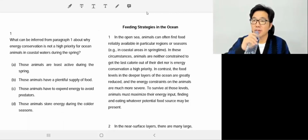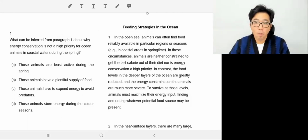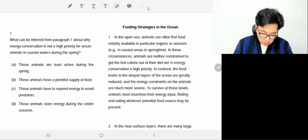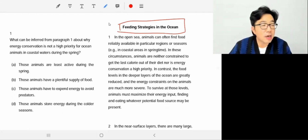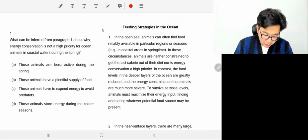We have a reading section of the TOEFL test prepared for you today. So without further ado, let's get started. As you can see on the screen, the title is Feeding Strategies in the Ocean. It doesn't say whose strategy, so I assume we'll see some marine organisms' feeding strategies, different strategies in the ocean. So let's get started.